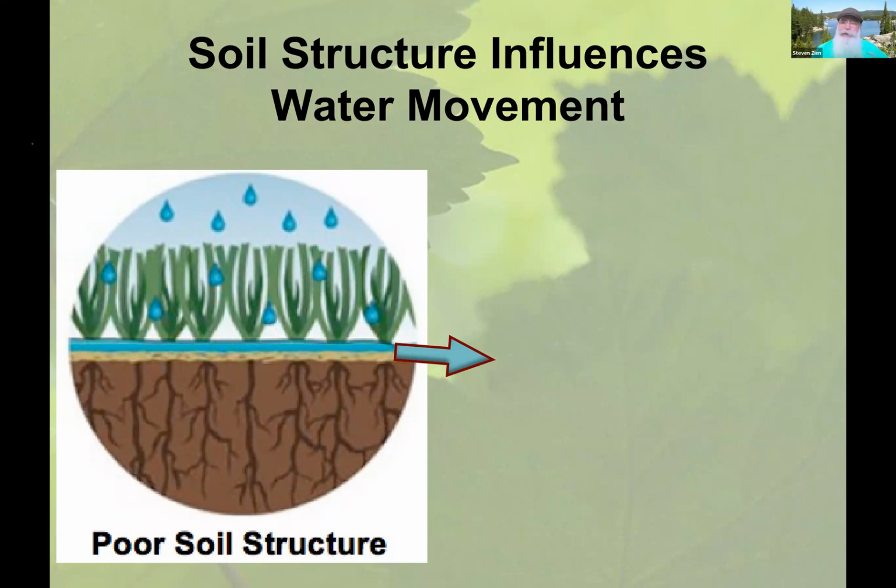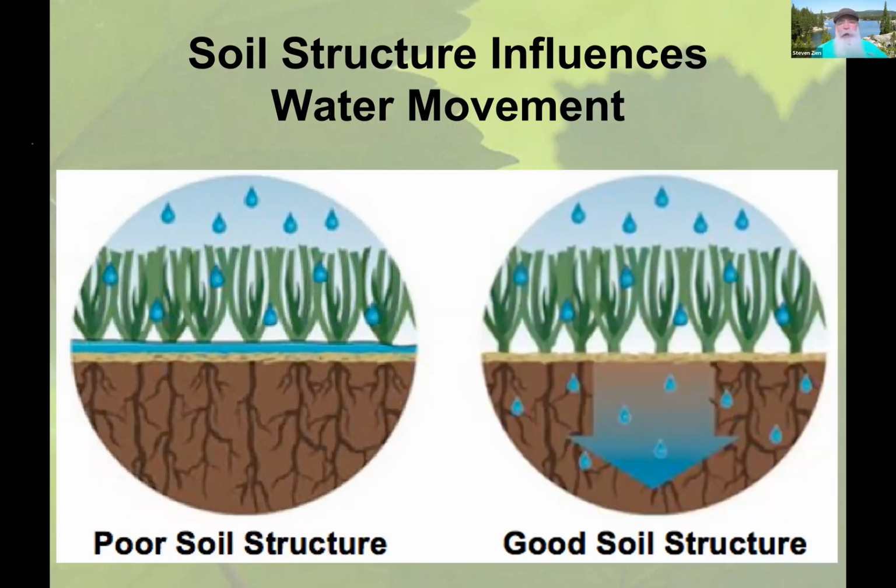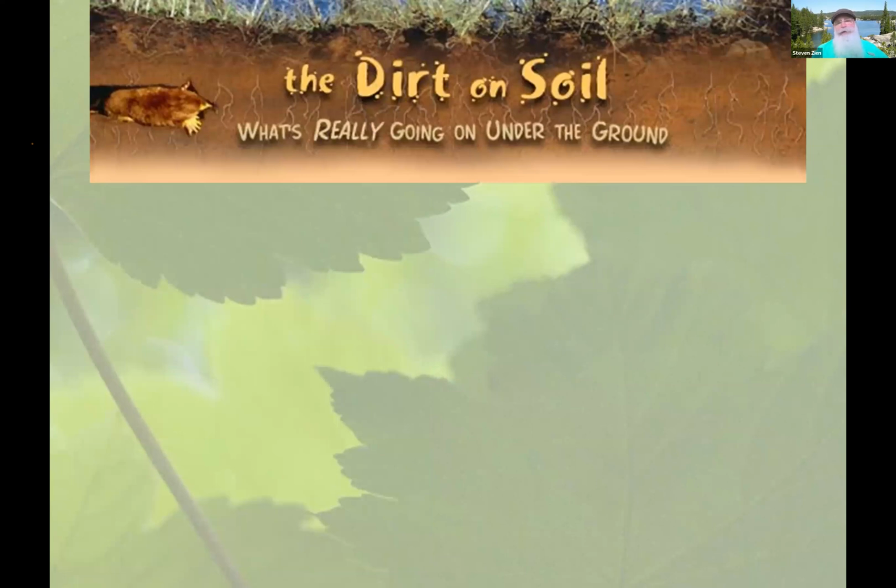Meanwhile, if you've got good soil structure, even with a clay soil, that water is going to move into the soil and through the soil, and you're not going to get that runoff. And the roots will get the moisture that they need. The soil biology will get the moisture that they need. So what's really going on underground, underneath our feet? Let's learn about what's going on in that spectacular soil.